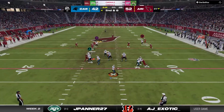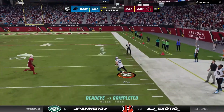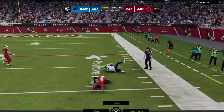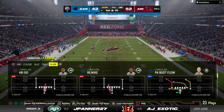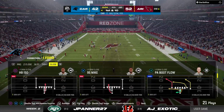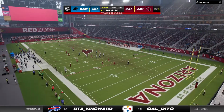They go play action. Young. Oh, wide open, complete. And down to the 28-yard line. Complete to Cooper Kupp. A gain of 45 yards. First down, Carolina.